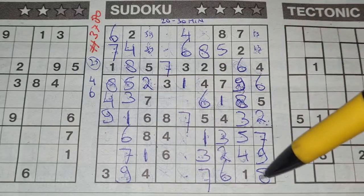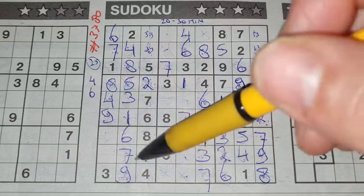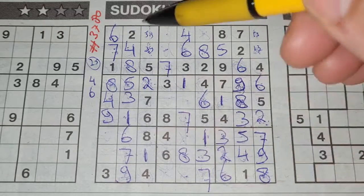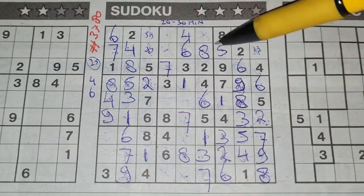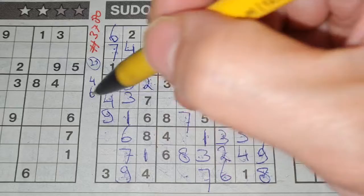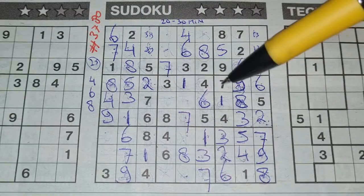8 in this row, 8 in the last row. So the row between, the only place for the 8 should be there. And all the 8s are used. I can see. This is number 3, number 8.